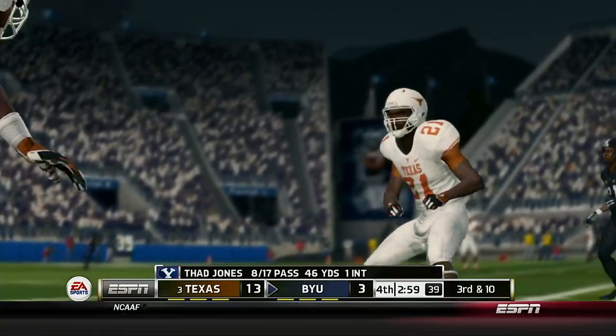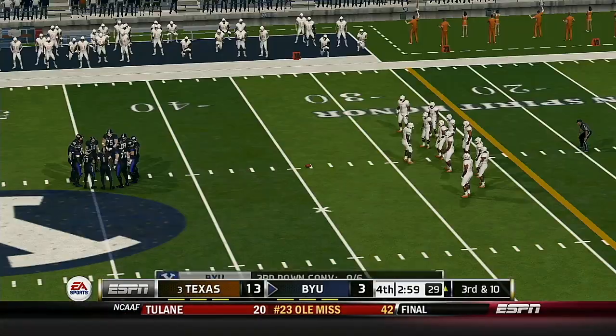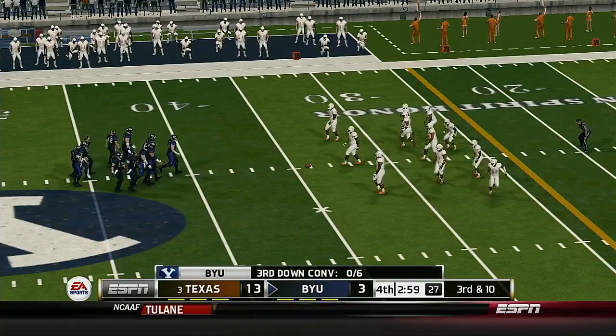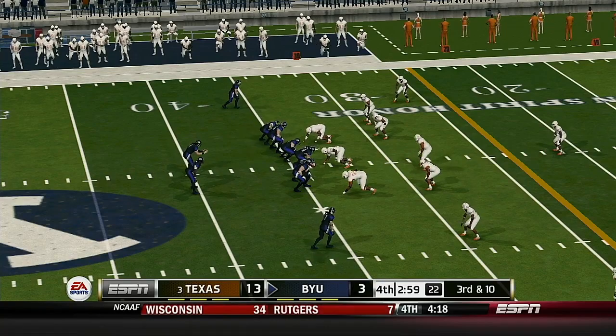Strike to his receiver, no good. Well, that was clearly a poor read on somebody's part. And the bad news is there was no defender around. If the pass was anywhere near him, it could have gone for a big play. Less than 3 minutes in the game.